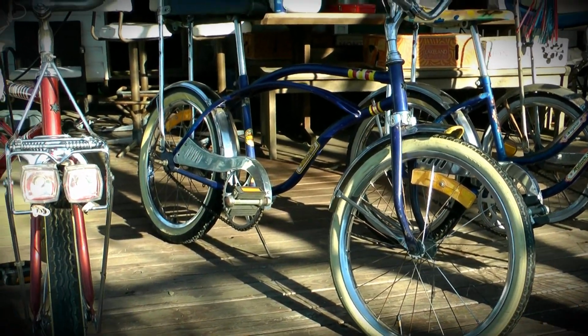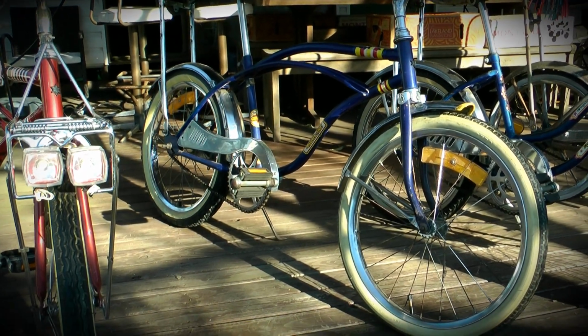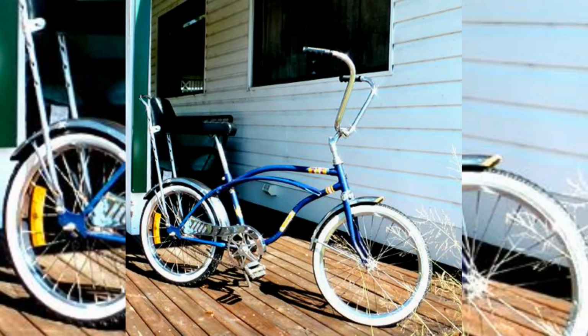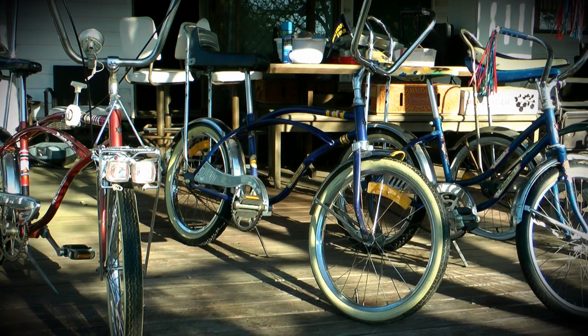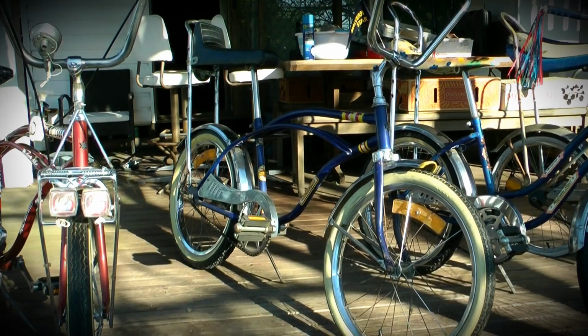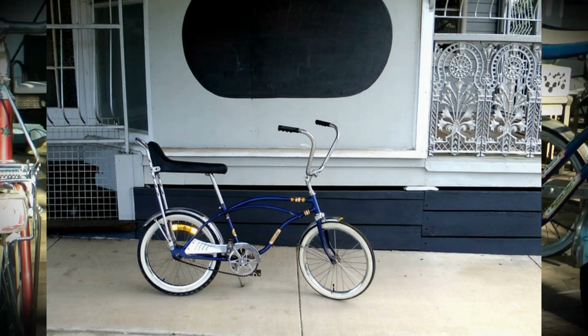It didn't look like that either. This has been period restored, meaning that I've kept the original decals and paint condition because it was pretty good, and the rims and everything have been re-chromed or refurbished. Obviously I had the chain guard re-chromed, but that's an early 70s back brake coaster, in really good traditional condition, mint seat. I really like that bike, it's nice to ride.